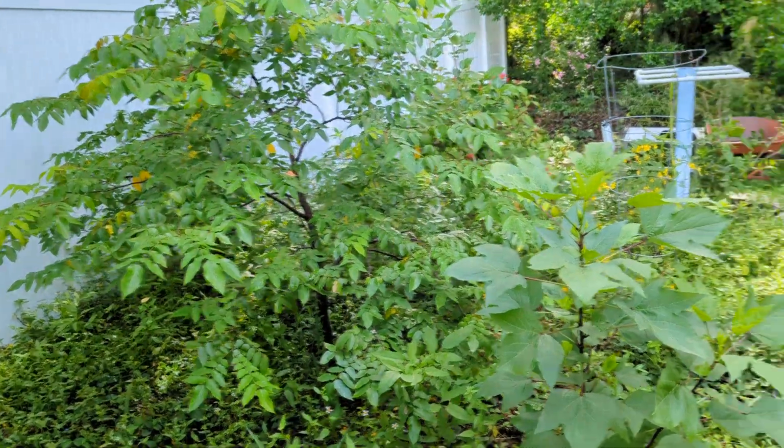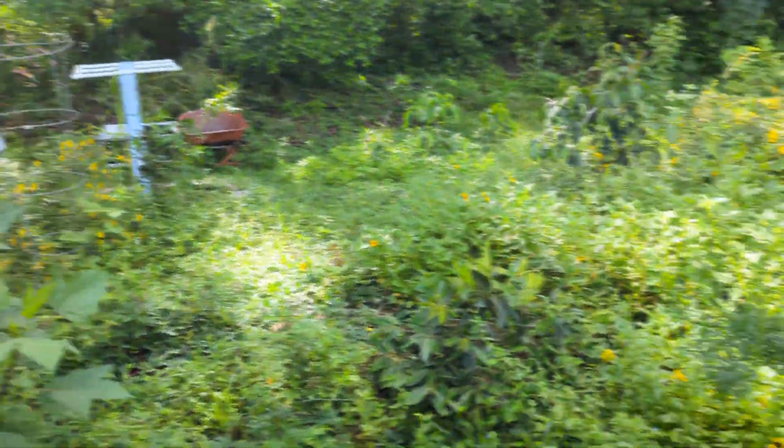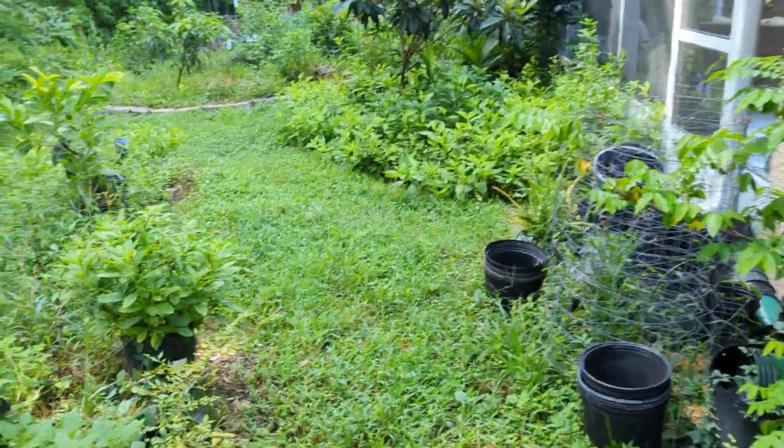But the star fruit's doing great. I've got this hibiscus here that's taken off. We'll be making some jam out of that later in the year.